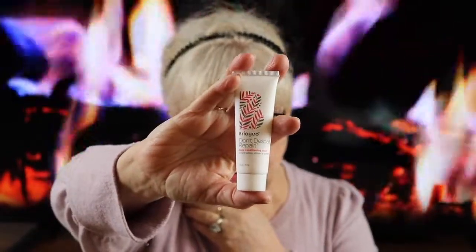How to use it, you just shampoo your hair, of course, and then after you shampoo your hair, you put it in your hair like a mask, you know, massage it in your roots and the ends, and leave it on for 5 to 10 minutes, it says. And then you rinse it out, style your hair as usual. And it's really nice, especially if you over-processed your hair like I have. So that's that.